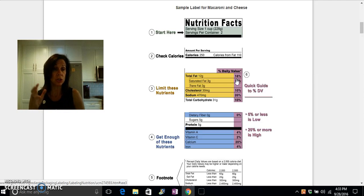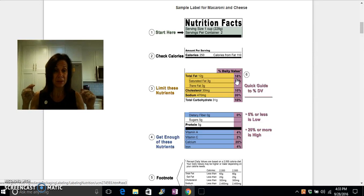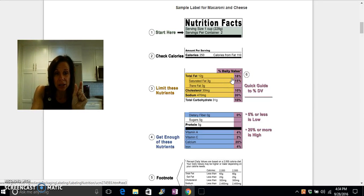So if the recommendation is 38 grams of fat, I'm not going to do this in my head, and if we're eating 12 grams, that means we've eaten almost 32%, let's call it a third, of our allocation of fat for the day. So we kind of have to say, is it worth it? Is it worth having this much fat? Okay, but here's a little piece of knowledge. I'm going to kind of skip ahead.